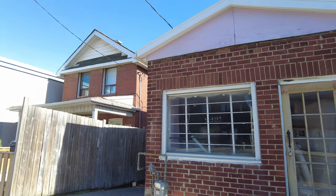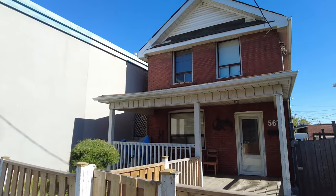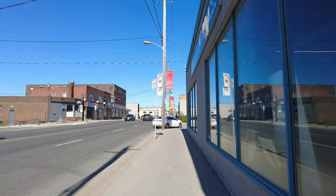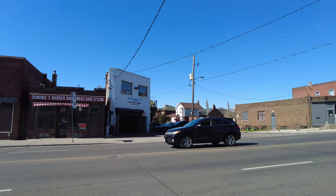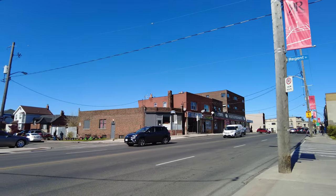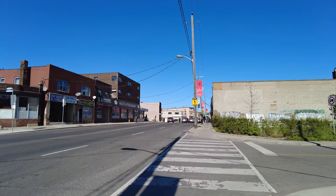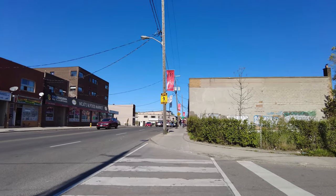And this is a part of the city I have yet to explore on this channel. In fact, this is my first time ever coming through here on foot. I've passed through here in a vehicle a few times and on my bike, but I've never explored this area by foot. I think this walk should be somewhere around 3 kilometers or so.